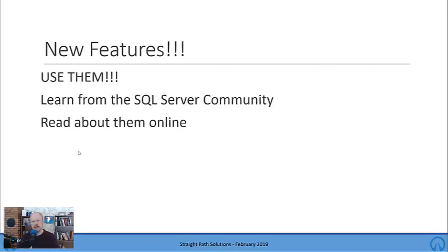New features, I can't talk about the new features here. Every version has so many. In fact, my team, Tara wrote one blog post. We have a lot. I'm trying to get an ensemble blog post together with the whole team, to talk about their favorite new features. There's so many new features in SQL Server.